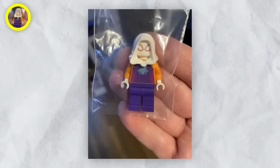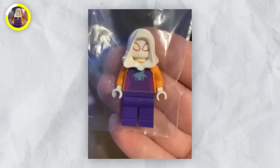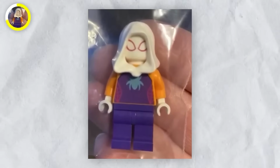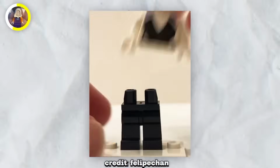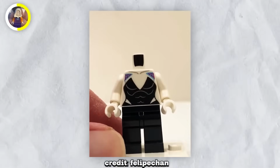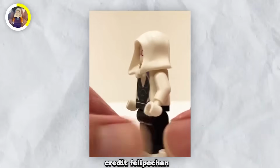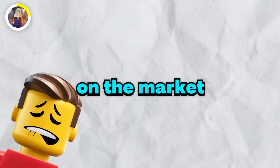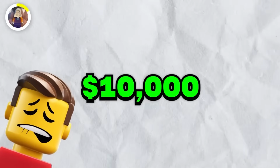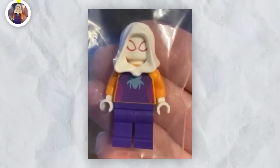Now, speaking of pricey minifigures, there's this Spider-Gwen minifigure here. It looks pretty normal, except for one little detail. Her torso is printed on the wrong color body. Instead of the usual white body, it's sitting on an orange one. Now, you might think, what's the big deal? Well, this seemingly small error has turned this Spider-Gwen into a hot commodity among collectors. In fact, it's currently on the market for a mind-blowing $10,000. That's correct. Five figures for just a tiny plastic figure.